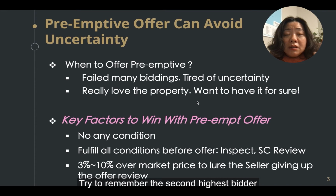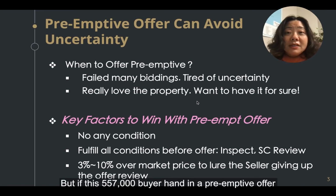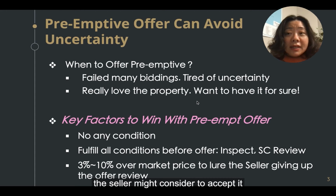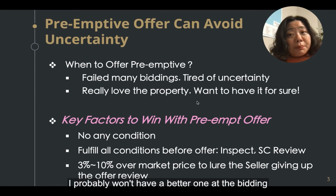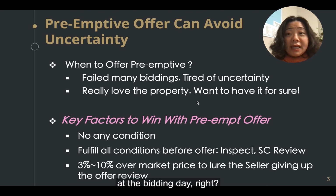Try to remember the second highest bidder, the 557,000. Now this offer lost to the 570. But if this 557,000 buyer had handed in a preemptive offer, because it's so much higher than the seller's anticipation, which is 520,000, the seller might consider accepting it, because he can easily think that if I don't take this offer, I probably won't get a better one at the bidding. So if you hand in 557, you get it, you won't lose to the one who offered 570 on the bidding day, right?